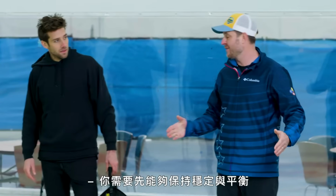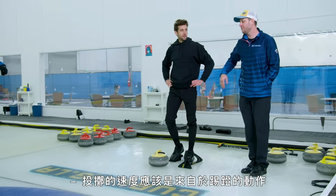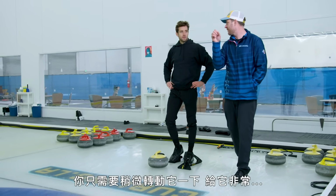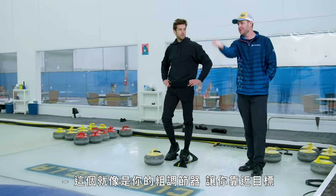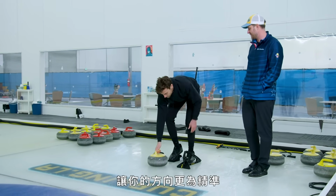You want to get the stability and balance, so then you have the ability to be precise with direction. Your speed is supposed to come from your kick and how fast you're moving, and when you're moving the right speed, then you're just giving it a turn and a very fine adjustment. It's like a microscope where you have the coarse adjustment and then the fine adjustment. Yeah, this is your coarse adjustment that gets you close, and this is just your fine adjustment that perfects it down.